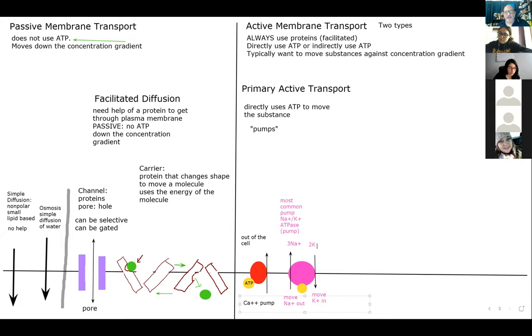Notice one other thing about this as well. Every time we use an ATP, we bring two positive things into the cell, but how many positive things do we kick out? Three. And remember, one of the things we said is the inside of the cell is more negative than the outside. This is one of the things that helps to maintain that, helps to keep the cell at its resting membrane potential. And someone remind me what that resting membrane potential was again? Negative 70 millivolts. Millivolts, exactly. Excellent. So there you go. This is our pumps. This is our primary active transport, where we are directly using ATP with these pumps to move things essentially where they don't want to go.